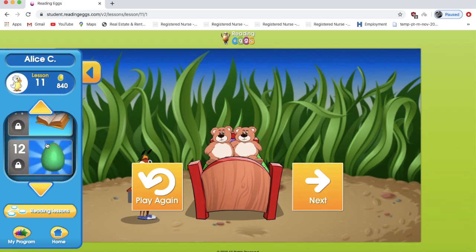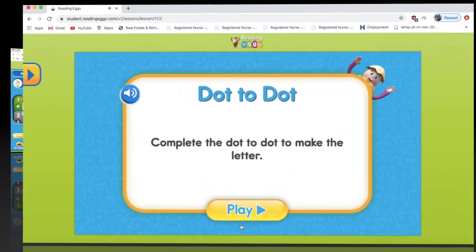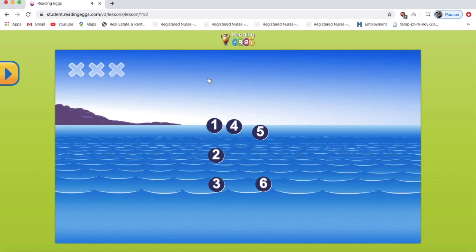These are all the different things that we'll complete within one level. All right, so now we're doing a dot to dot. So she's just clicking these. And again, this program is a lot easier on something like an iPad as opposed to the computer, because it's way harder for them to move a mouse, I feel like, as opposed to just drag with their fingers on the iPad or the cell phone.